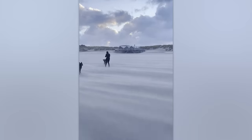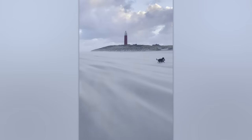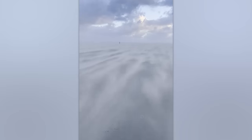You might think that these are scenes from June, but this is just how strong the winds on Texel Island in the Netherlands can get at times.